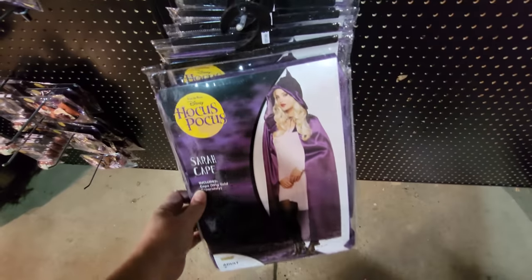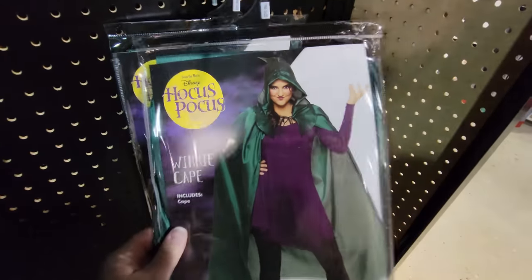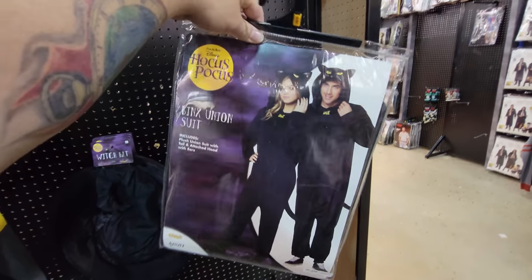We have Sarah's cape here, and what's this down here? Oh, that's another Mary. Okay, we also have Winnie's cape here, and we also have Mary's cape. So you got all three capes for the ladies. There's wigs for all three of them. Well, there's two of them right there. And we even have a Binks one-piece costume this year.